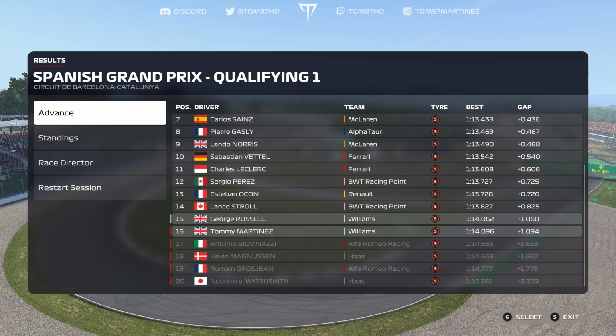So George Russell with a big performance here today, and fair play to him. Finally, it looks like George is starting to find some pace and he's starting to step up a little bit. So, yeah, George Russell with a big performance in qualifying, and he out-qualifies us here today. And we're out in Q1, so that's the end of our session.